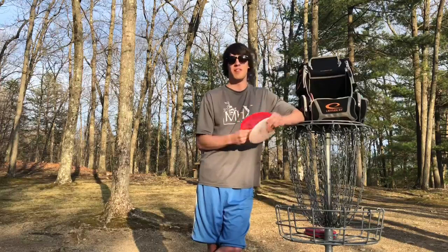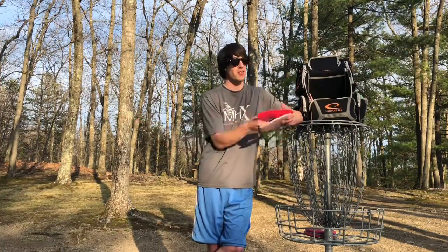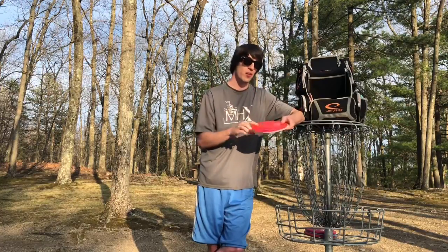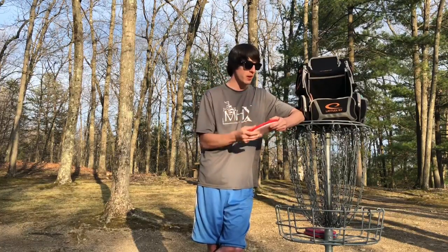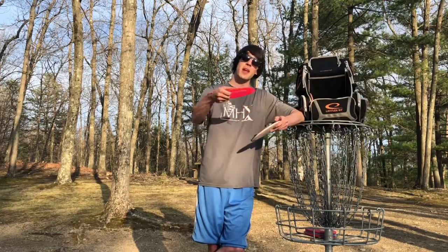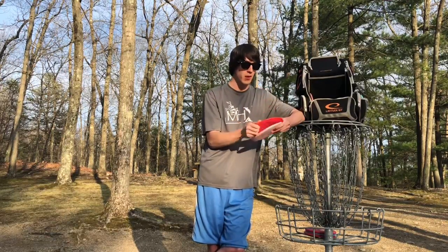Man, do I love this disc for flicks. It is great. I can just mash into it. It'll turn a little bit, it'll come back. Super trusty in the wind. I don't backhand it too often because I have some other discs that I like to backhand, but if I need something stable, something that I know will go far on a backhand, then I'm definitely gonna grab this.